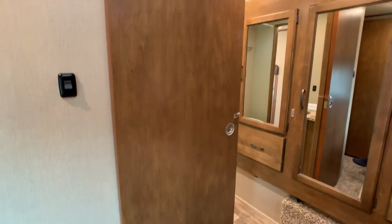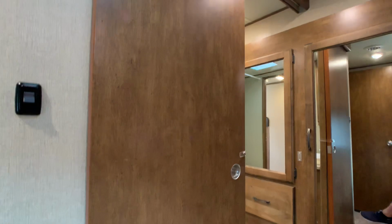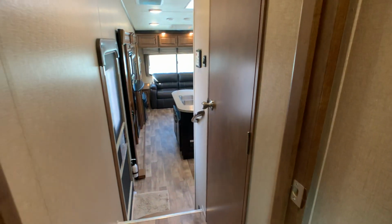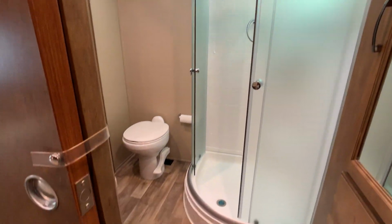Show off, you do have a solid wood pocket door. Again, Super Light, they would probably just give you a little plastic accordion door. Let's go ahead and I just want to show you what it looks like walking into the bathroom from the bedroom.